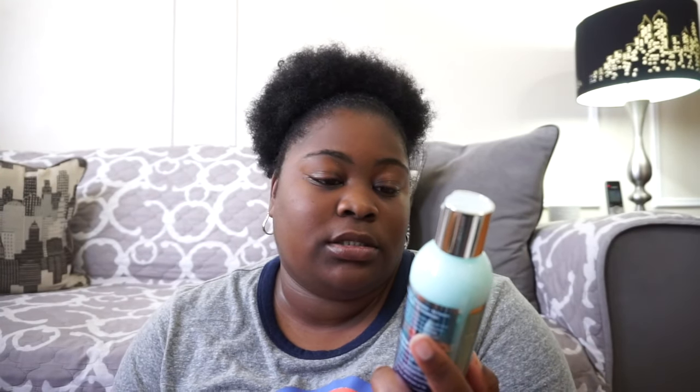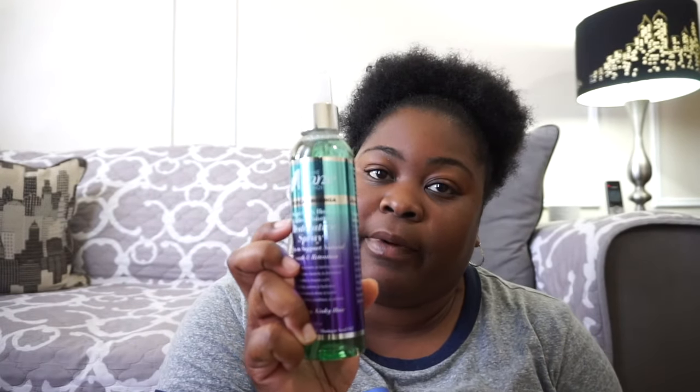So the first product that I got was the Main Choice Tropical Moringa Sweet Oil with Honey Endless Moisture Line. This is the conditioner. I have the shampoo. I brought the hair mask. I have the Pearly Braid Out Glaze. I have the restorative spray, and also from this line, I have the sealing cream.